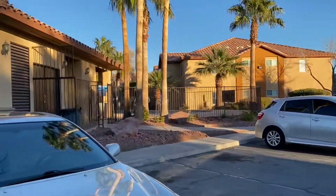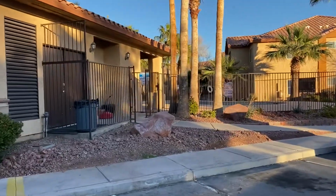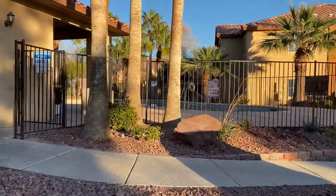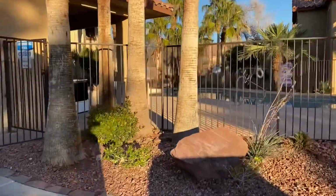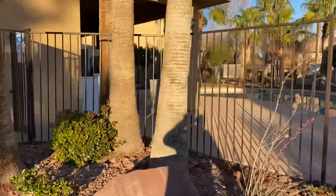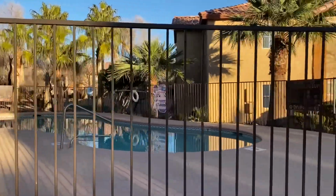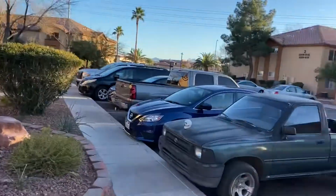And apparently there's a pool in the back here. We're going to take a look at the pool. Swimming pool is closed. Allowed in pool area. Looks nice. Yeah, so far so good. Let's take a look inside and get some prices. Looks like they've got some 1 and 2 bedrooms.